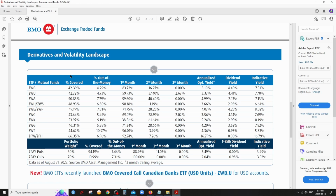The first factor is what percentage of the portfolio do they actually write covered calls on? This would be it here. And BMO does it on up to 50%. Sometimes it's a tiny bit higher here, but pretty much their target is 50%. And the second factor is right here, the percentage out of the money. So this would be the moneyness of those call options. And you could see they're all out of the money, 4% out of the money on average, 4.73. Sometimes they're a bit higher, right? It really depends.